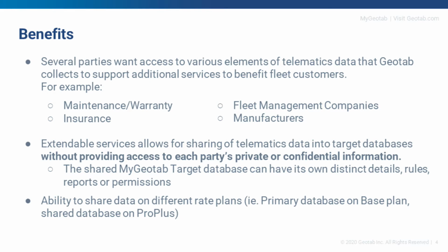For example, maybe within your own organization, you might have a maintenance department, and instead of necessarily having everyone access the same database, you can also have separate databases that you can put into, as well as insurance organizations. You may want to have a different database for them because they want a different rate plan or different data coming into it, so you can extend that data to other insurance organizations.